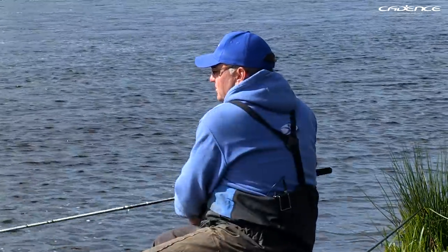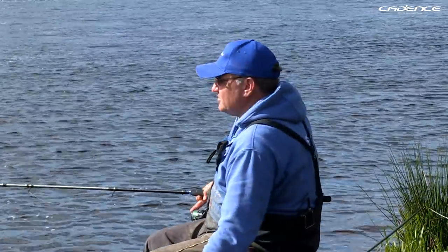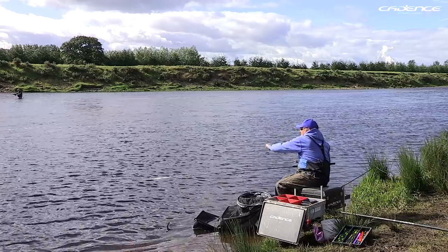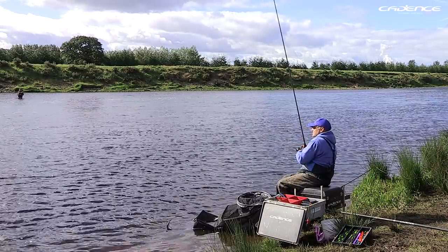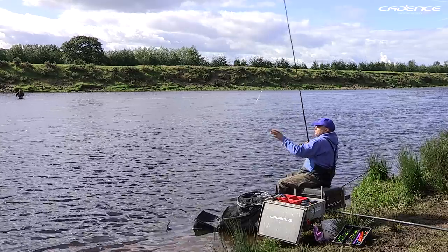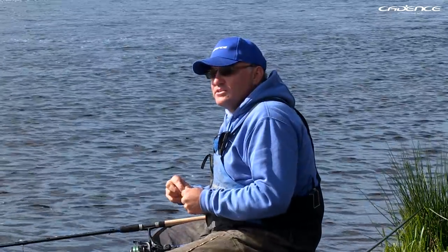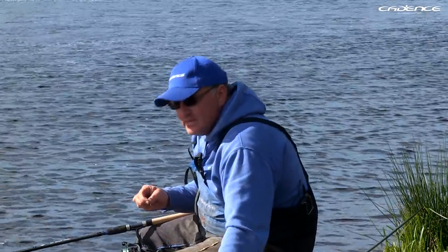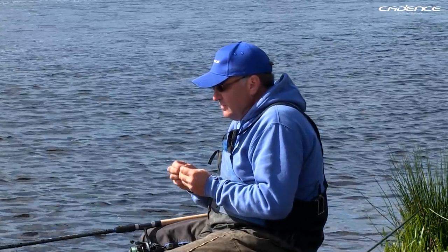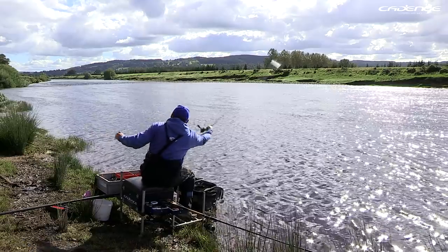But due to the wind and the fact that this peg's so open, I just thought a waggler's got to be better, because fishing a waggler like this means that you can sink the line and get the line under the water to help with presentation. If I was to fish with a top and bottom float today, I think it would have been really difficult to present the bait properly. If the peg had been deeper and I could have fished a bigger stick float or a bolo float, then I probably could have made it work, but it's definitely perhaps a bit too shallow for that today.